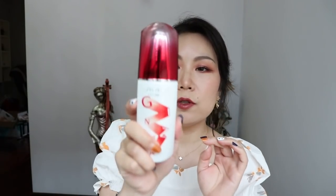We will start with skincare. The skincare one was from Goss. He recommended Shiseido's, let me get the full name, Power Infusing Concentrate. This was also in my favorites video as well. I use the Shiseido's one as well as Estee Lauder's Miracle Essence. I used both of them together.